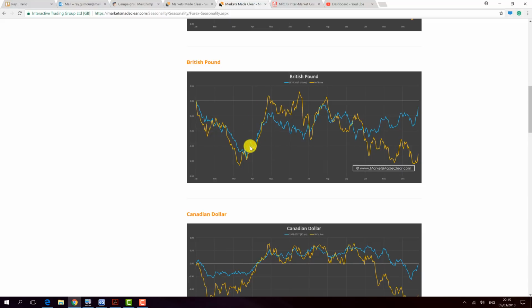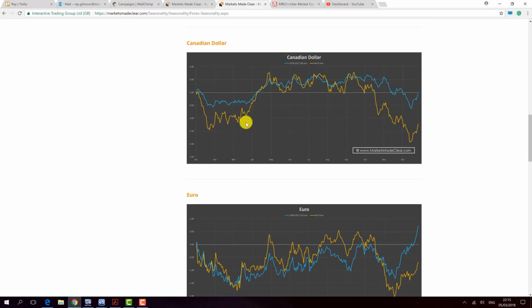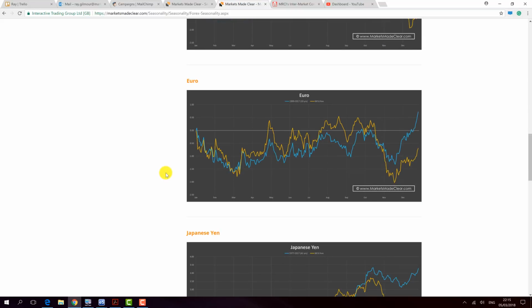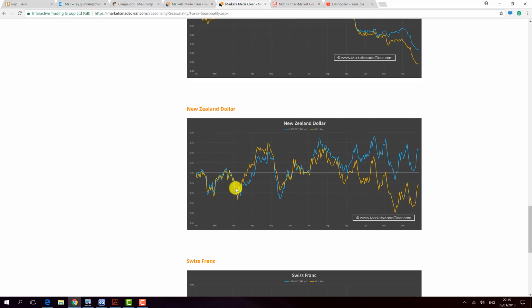April is the strongest month of the year for the British pound, but it tends to make a low in March. So if we can find an early entry into that, we could be in a really nice position to catch that momentum higher. The Canadian dollar tends to not come towards it until later in the month, so I'd definitely be favouring things like pound and Aussie. The euro as well, likewise, obviously opposite to the dollar index, and the Kiwi also a nice one running through March.